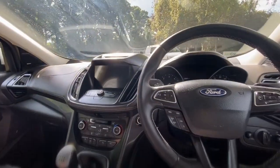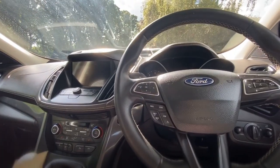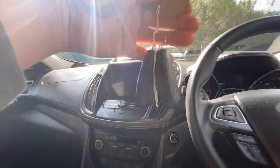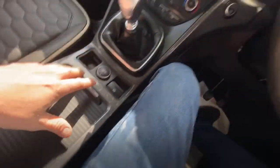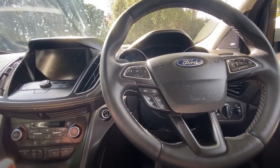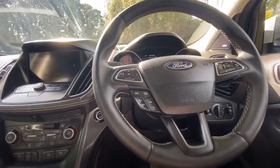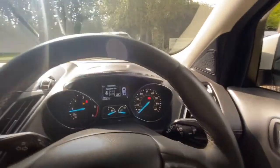Right, so it is keyless. It's a keyless start system, and there are 2 keys, as you can see, full-size keys. Everything looks really nice and clean inside. Start it up, put your foot on the clutch, press the start button, and it fires into action straight away, no problems at all.